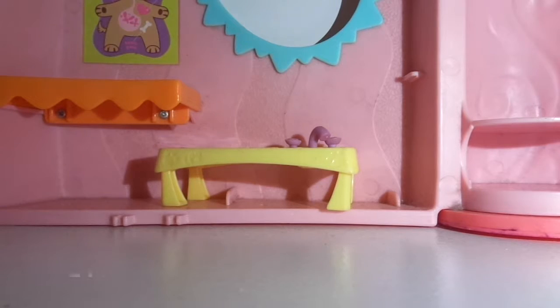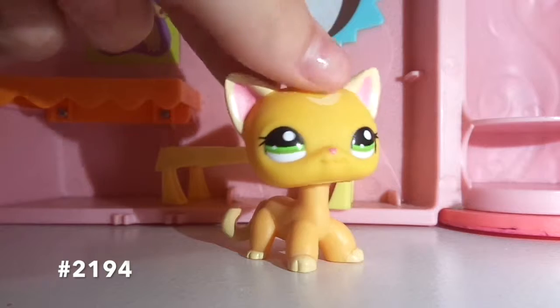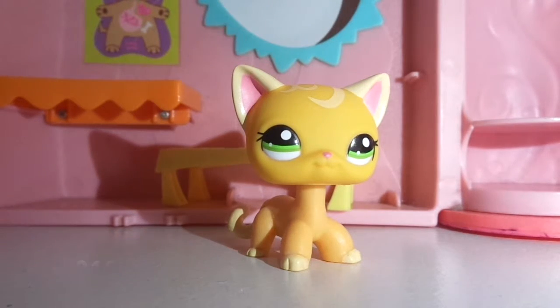Last short hair of this haul is this one. And she is definitely fake. You can definitely tell.